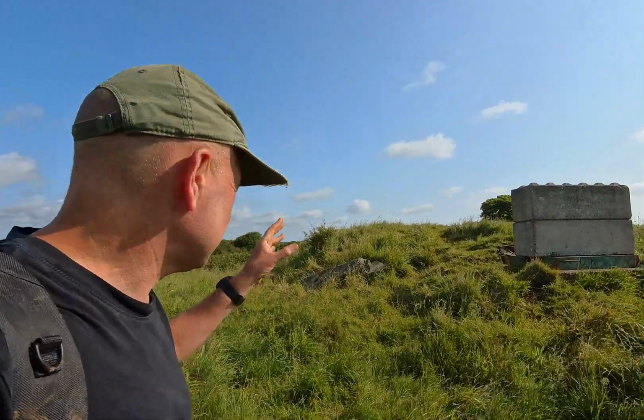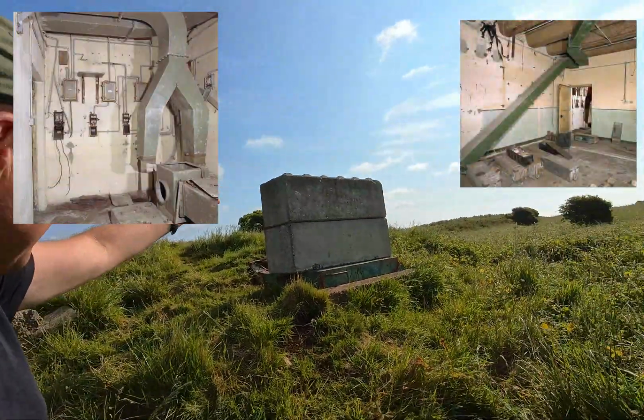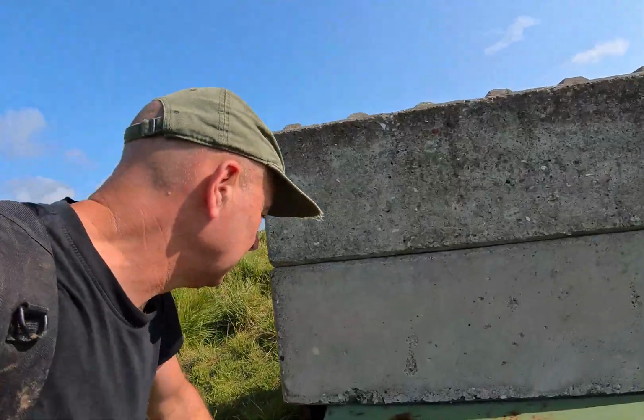Now underneath this mound here is the old battery plotting room. I've seen pictures of it. It looks in quite good nick. Pretty well sealed, as you can see by these concrete blocks. They really don't want you in there, but this would have been the old emergency exit, this hatch.